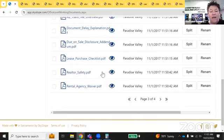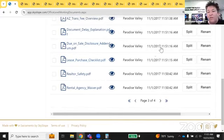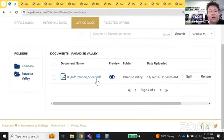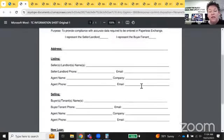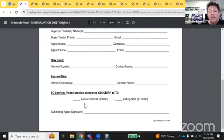All right, I have not gotten through all these, but I've gotten through most of them. Let's just jump. Here's a TC info sheet. So if you are going to use the TCs at the front desk and want them to open a file for you, this is what you have to fill out to send in.